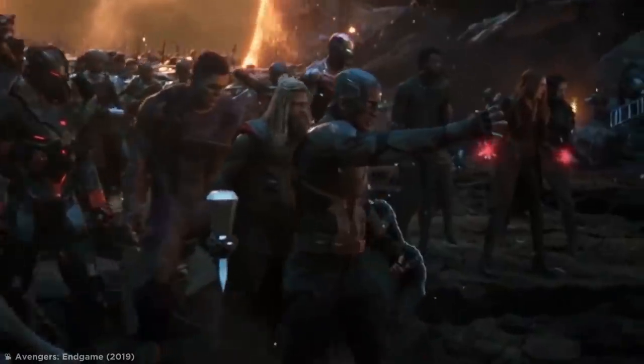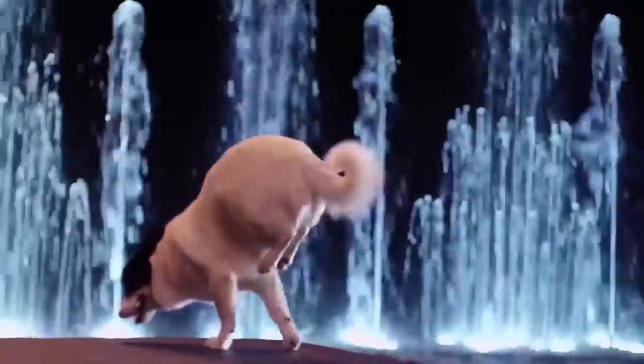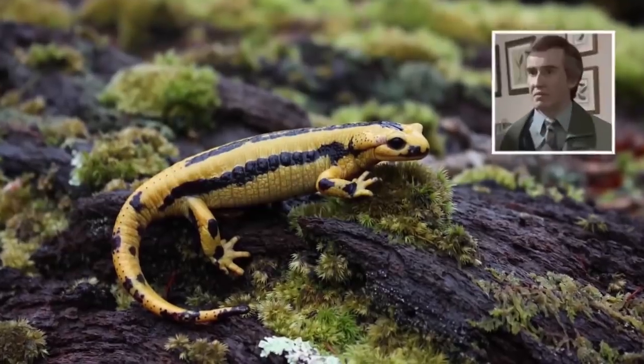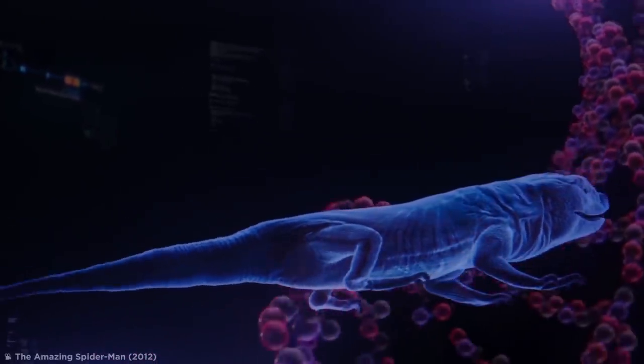After watching too many superhero movies, it's easy to fantasize about a world where human beings possess amazing superpowers. But there are a bunch of creatures on Earth that already have incredible abilities. Case in point, the humble salamander. You might think these slender amphibians are nothing special, but they have an incredible trick up their slimy sleeves. They can regenerate their limbs.